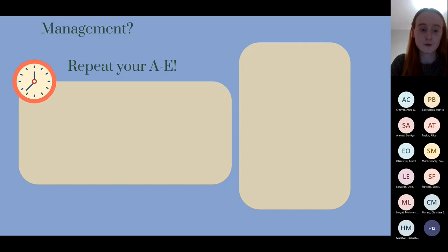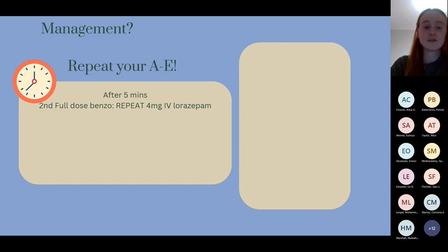Yes, you're going to give them another 4 milligrams IV lorazepam. Wonderful. Yeah, in 5 minutes. And then say they're still seizing after 5 minutes again. What would be your next step in management then? Yes, amazing. Yeah, IV phenytoin.